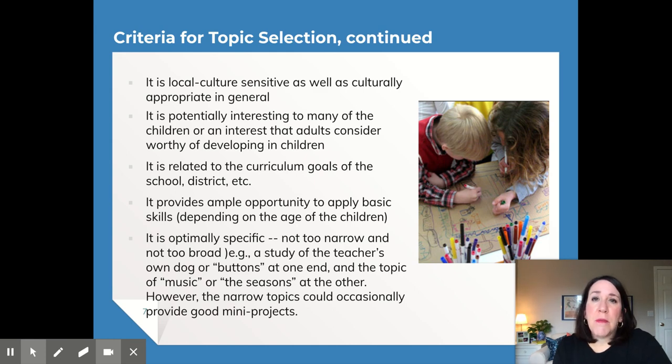It is potentially interesting to many of the children, or an interest that adults consider worthy of developing in children. Think about this. It needs to be interesting to the children, but it also needs to be worthy of developing. It needs to provide learning opportunities. So, the kids may be super into Paw Patrol, but you can't do a project approach about Paw Patrol. You could do a project approach about dogs, or you could do a project approach about community helpers or police officers or something like that. Police officers might be a little iffy. Community helpers would be a better way to involve that.